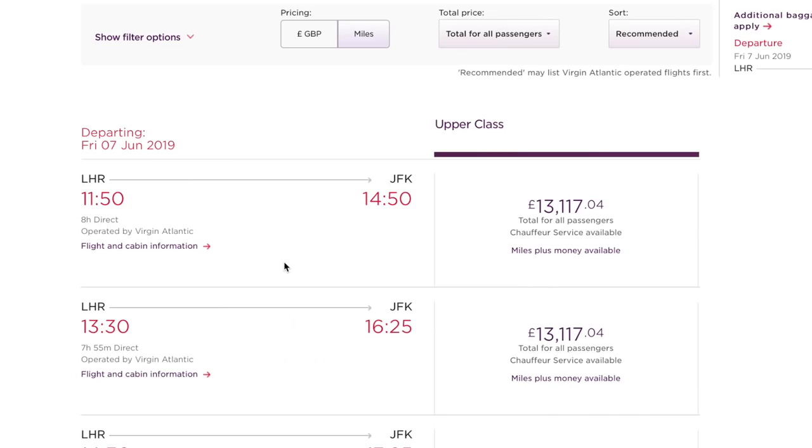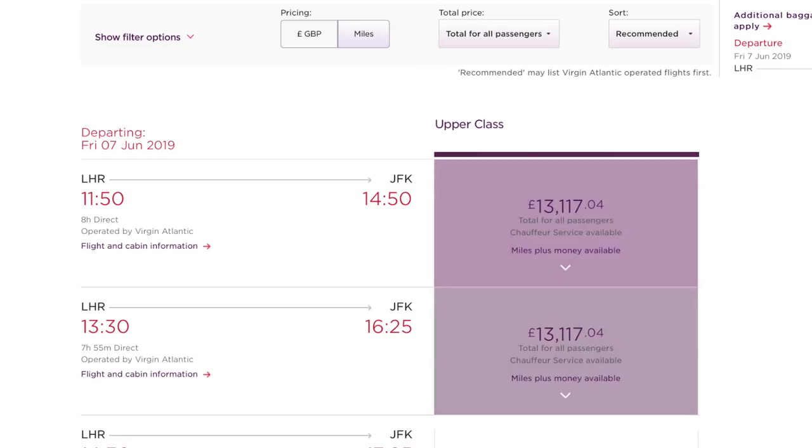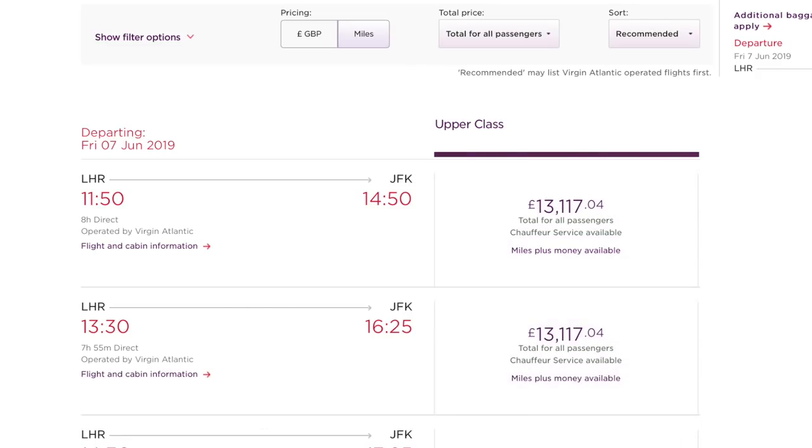To recap, we bought premium economy seats for about £1,000, which is obviously not cheap. And then we paid, just for that one leg to New York, £635 each as an upgrade. Now, yes, that is quite a lot of money, but have a look here. As I was approaching the trip, I had looked for 2 seats one way, Heathrow to New York in upper class, and it was over £13,000. That's a crazy amount of money.